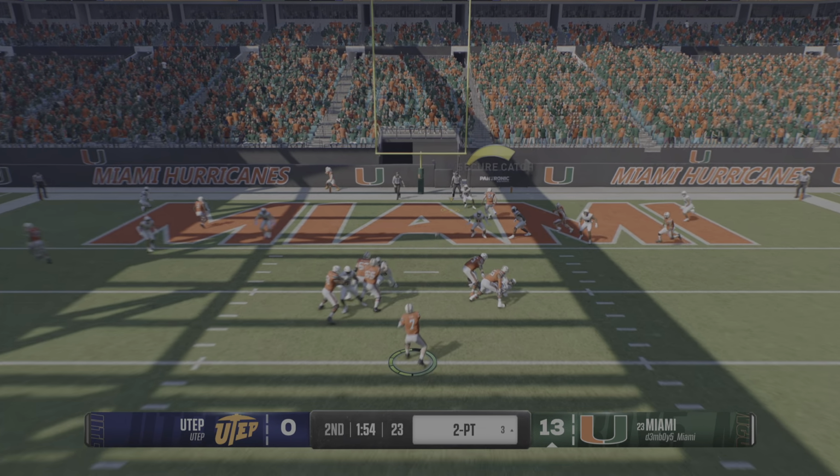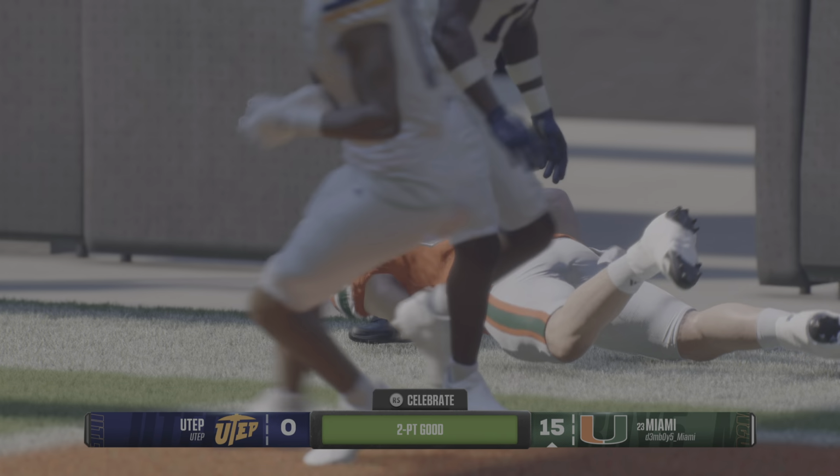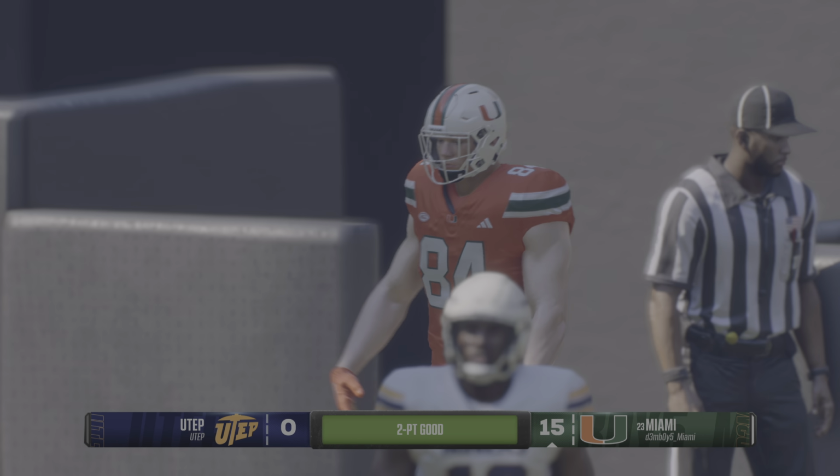Looking to throw, it's Rising. He's got it. 2-point try is good as they build on this lead.